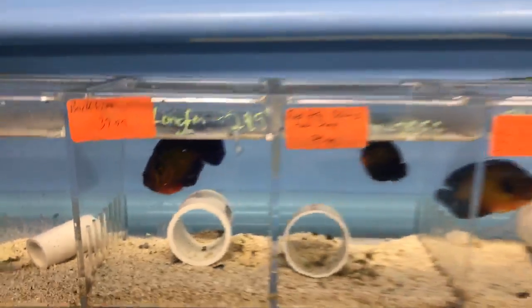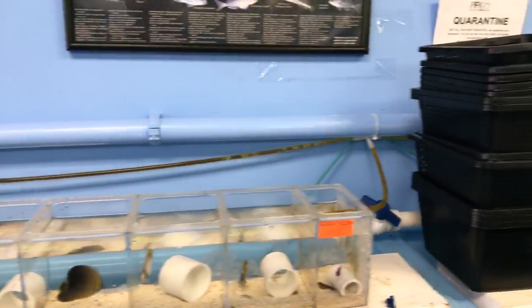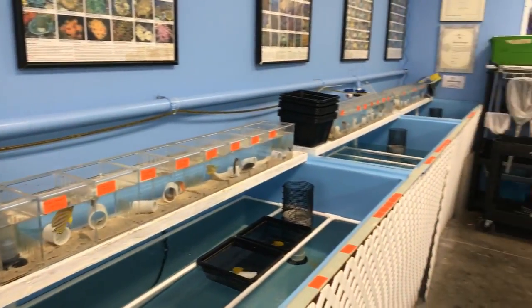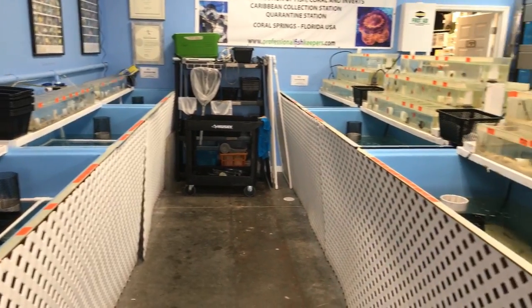They're susceptible to pretty much any disease, like flukes and ich. So that's why I quarantine them. Every time you get a fish, you should quarantine it.